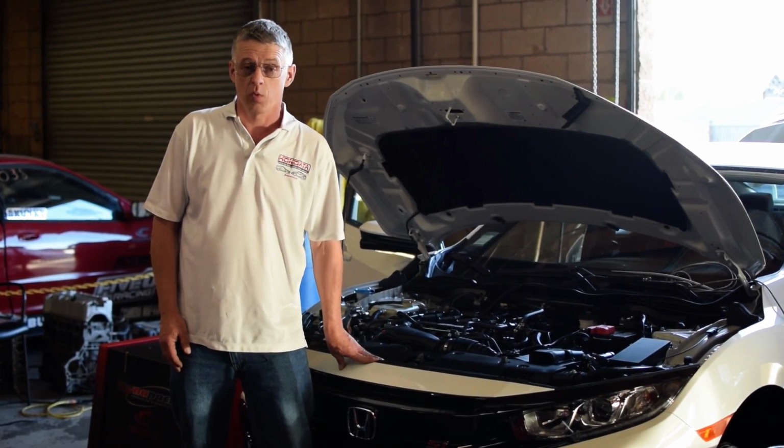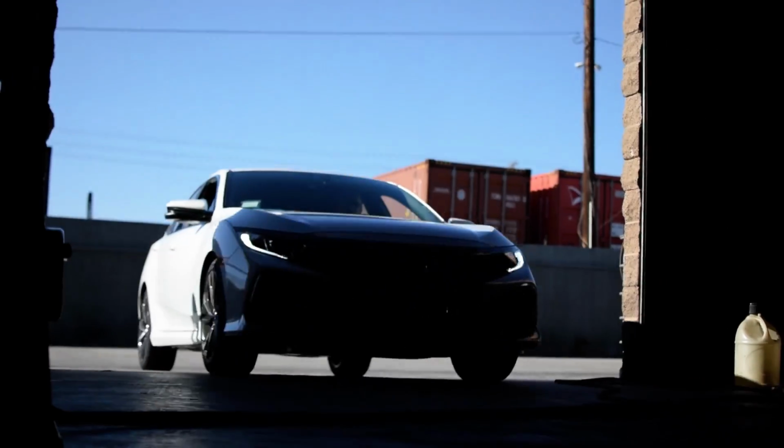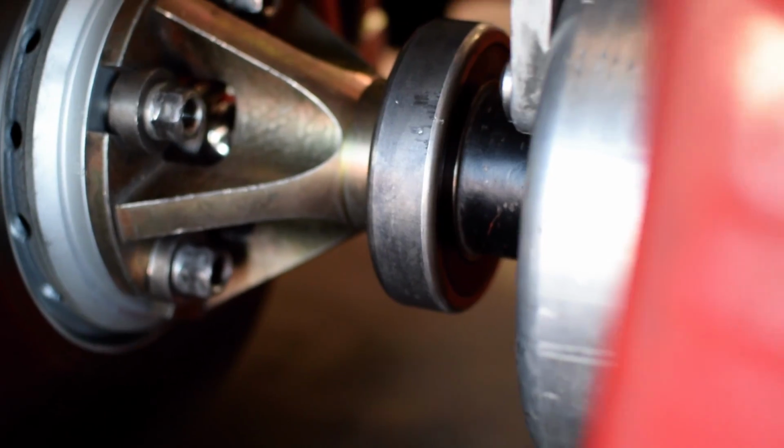Well, we're down at the dyno with our new 2017 Civic Si. We're here to see what it can do in terms of boost, power and torque, and also we're here to see what it can do with a little bit of tuning.